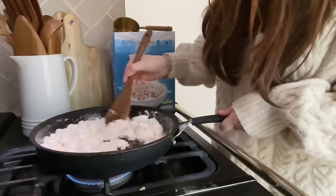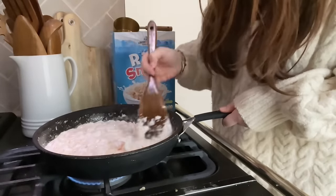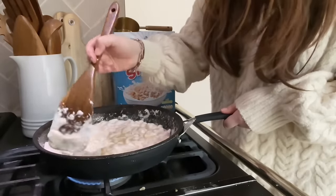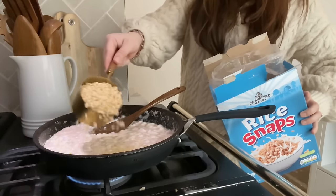If there ends up any dribbling here, nobody's going to know. Does anybody want a Rice Krispie cake? Mmm. Oh my gosh, that is lovely. Five cups of Rice Krispies. That's one.